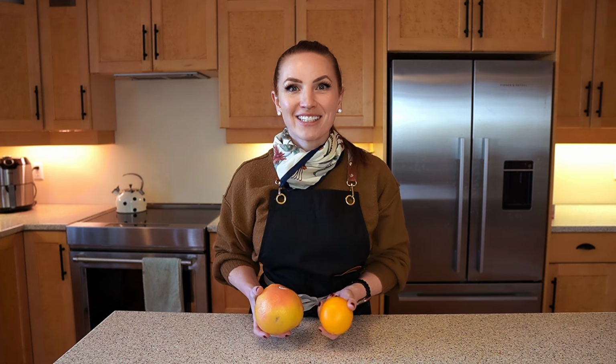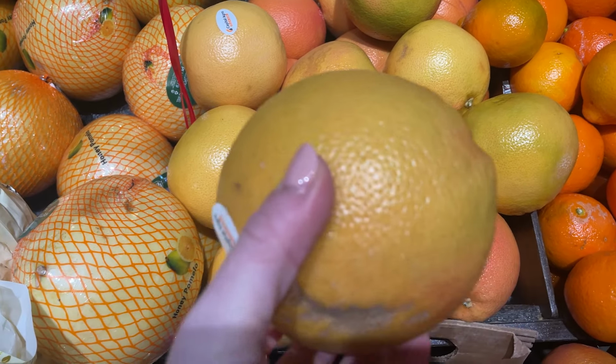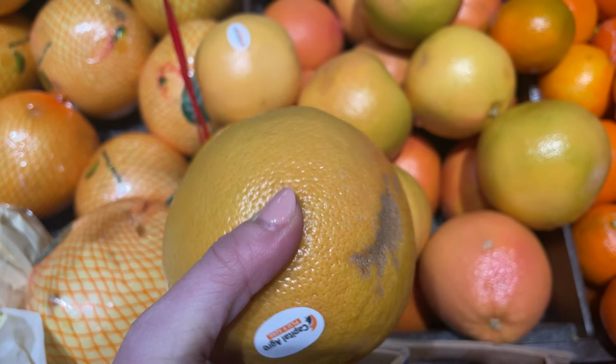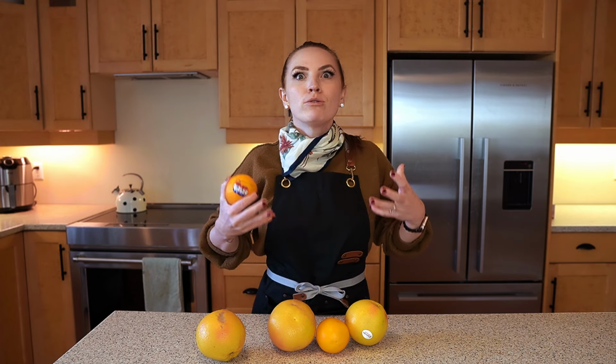The 2 fruits that we're gonna talk about are grapefruits and oranges. We're gonna be using these citrus fruits to help create a cancer-fighting drink. It's gonna have incredible cancer-fighting properties, and it's gonna boost up your immune system. Okay, let's get started here.